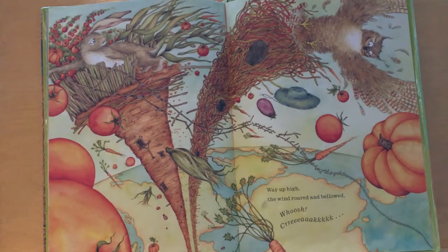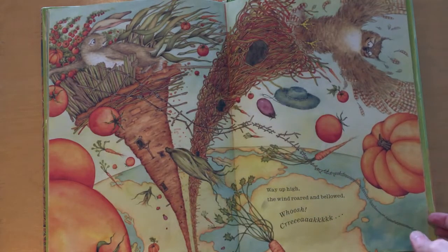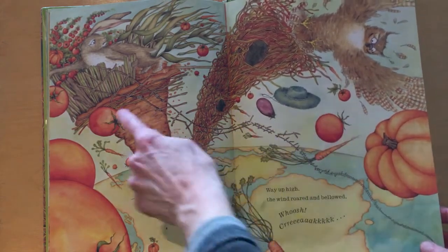Way up high, the wind roared and bellowed. Oh, can you make the sound of the wind and maybe wave your arms around? Whoosh, creak. Uh-oh. It's so windy, I think those houses are starting to fall. Look out! And look, here's all the vegetables flying through the air.